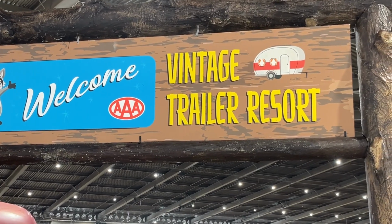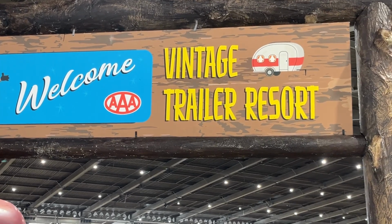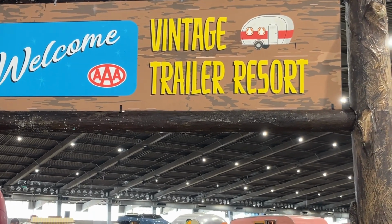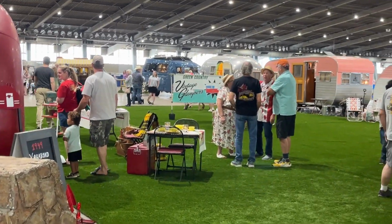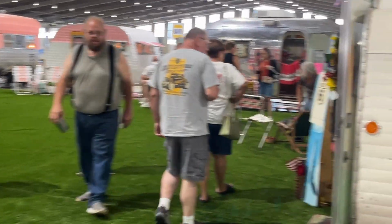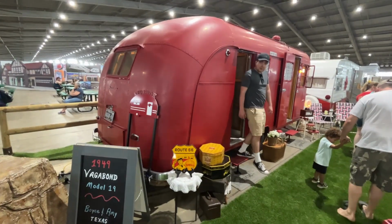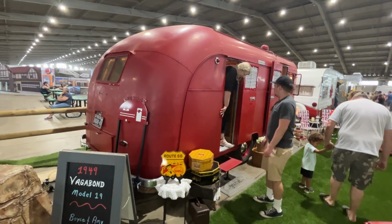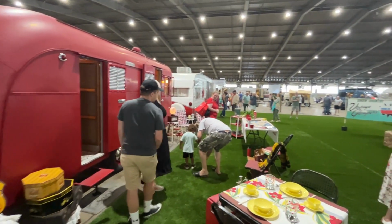Another thing that started with Route 66 is people traveling, and they wanted to take their kids and family with them, so they had the advent of the travel trailer. And here we have vintage travel trailers. The 1949. Oh, sorry, you can't see that there. There we go. That's a little bit better. You can see, and these are actually open, so you can go in there and look around.